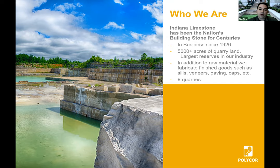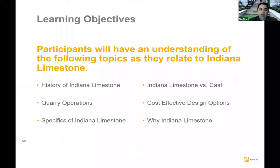We sell in three main categories: the raw blocks, raw slabs, which are just blocks cut to a certain thickness, and then our standard products. We have eight quarries. A couple of these quarries are recent acquisitions or newly opened quarries. We will talk about that a little bit more. But right now, we just really want to go over what we're going to see in the rest of this presentation. So we'll talk about the history of Indiana limestone.